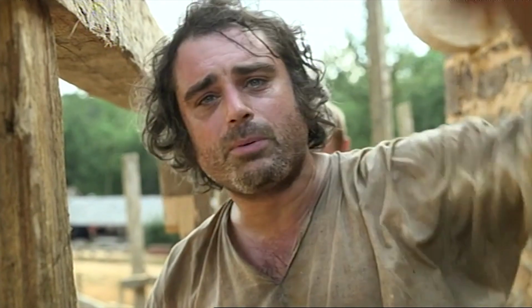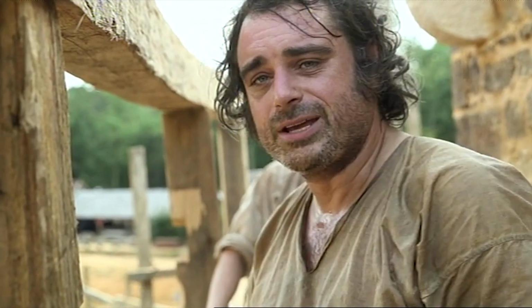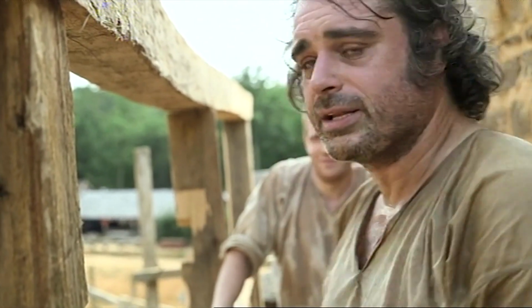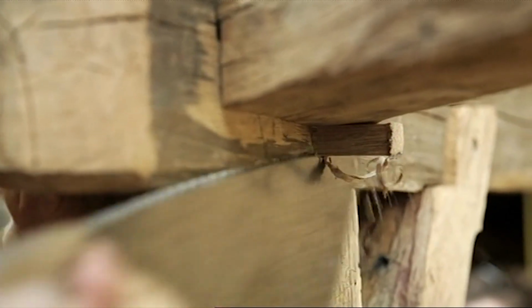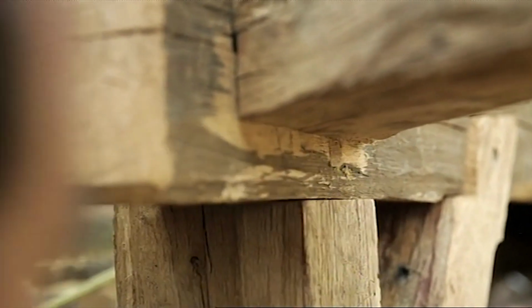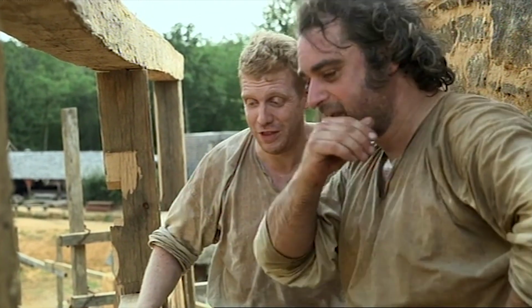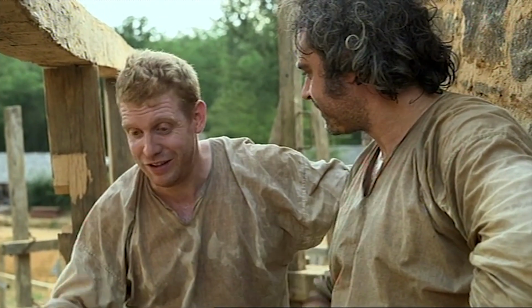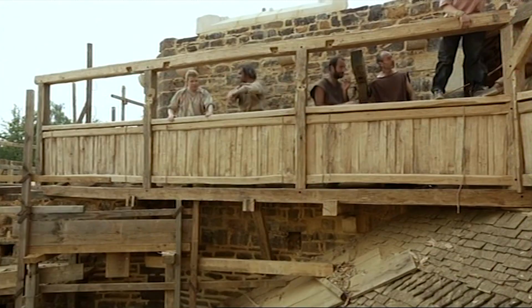Just need to pop a roof on it, and there you are. We've got a link between the Great Hall and the curtain wall. It's physical work, but to think when we first saw that drawing of what this was going to look like, I didn't think we'd actually see this at the end of it. It was brilliant.